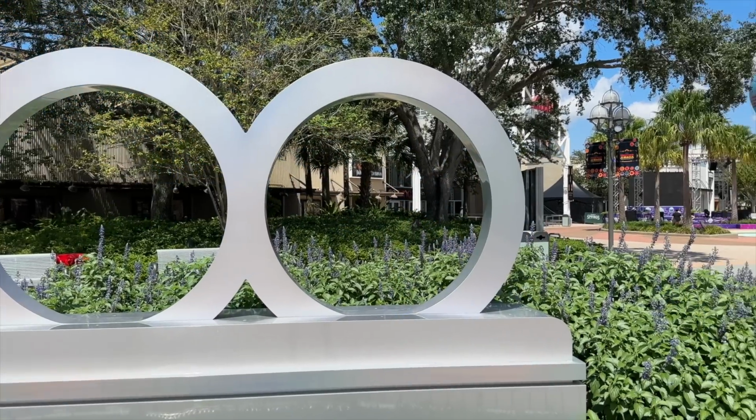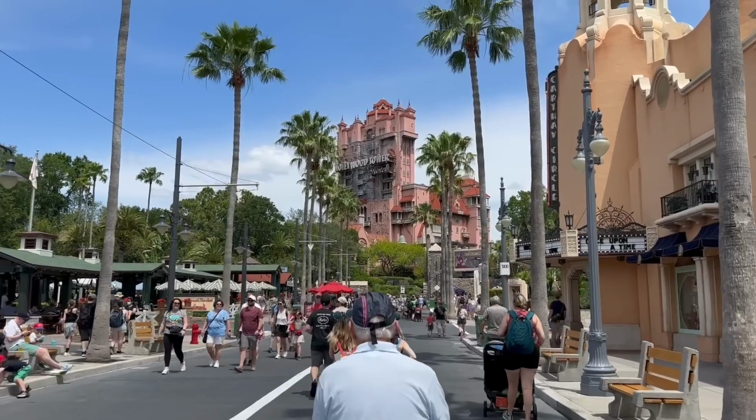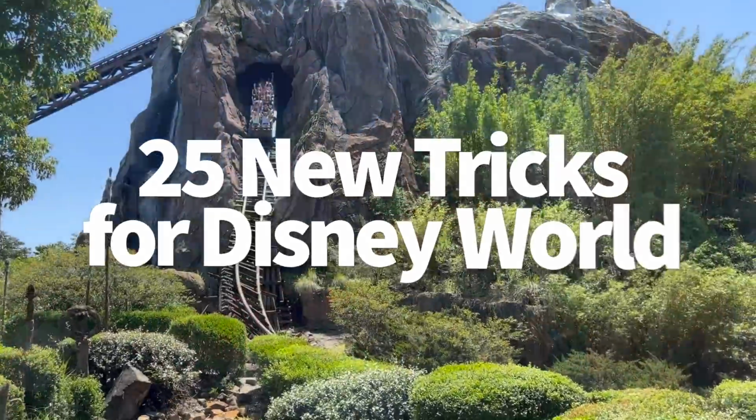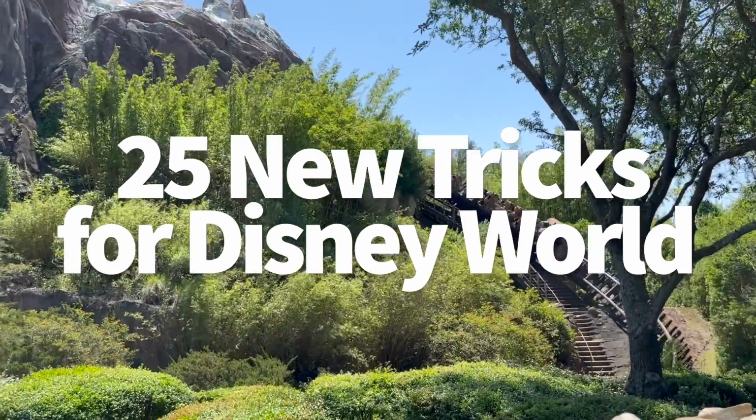Hey everybody, it's AJ for Disney Food Blog. So while the DFB team and I have been visiting Disney World for years and years and years now, decades, we still discover new tricks and tips all the time. So today we're gathering all the latest ones we've come across within the past few months to help you during your next big Disney World vacation.